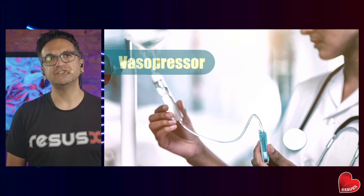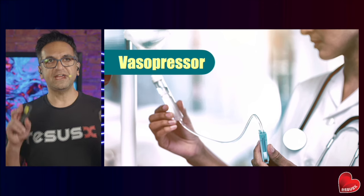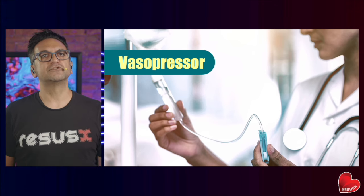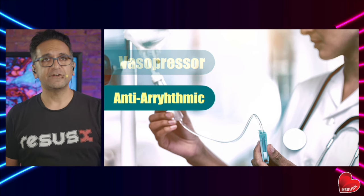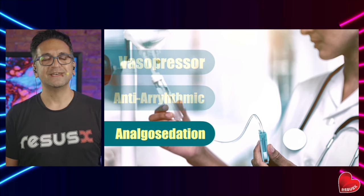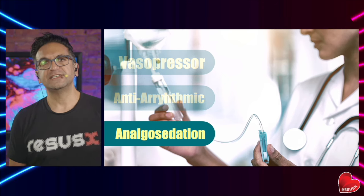All right, let's talk a little bit about medications here. Vasopressors: if you had the person on epi boluses or a dirty epi drip, now's the time to transition the person over to a formal drip, one that's mixed up by the pharmacy, one that you could accurately administer in the pump. If the person got lidocaine or amiodarone, now's the time to transition them over to the continuous infusion of those drugs. And a very important point is never to forget analgesia and sedation.